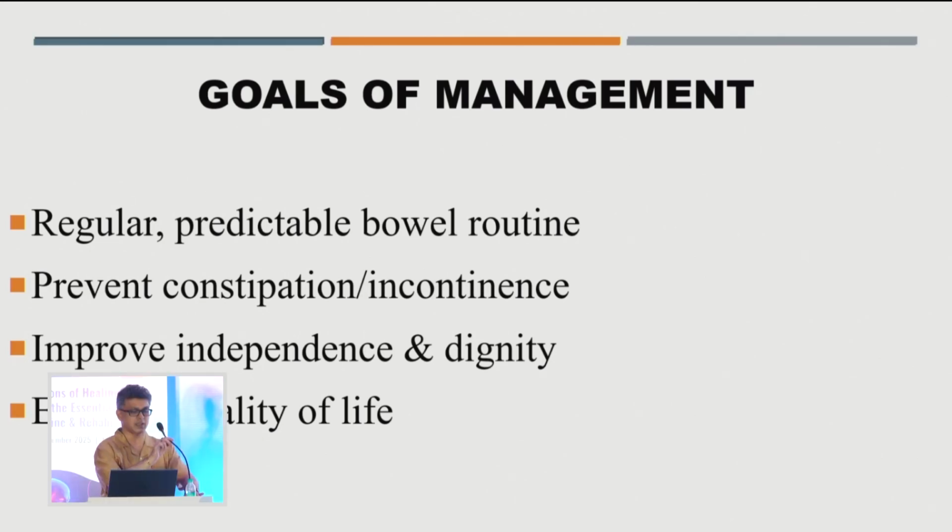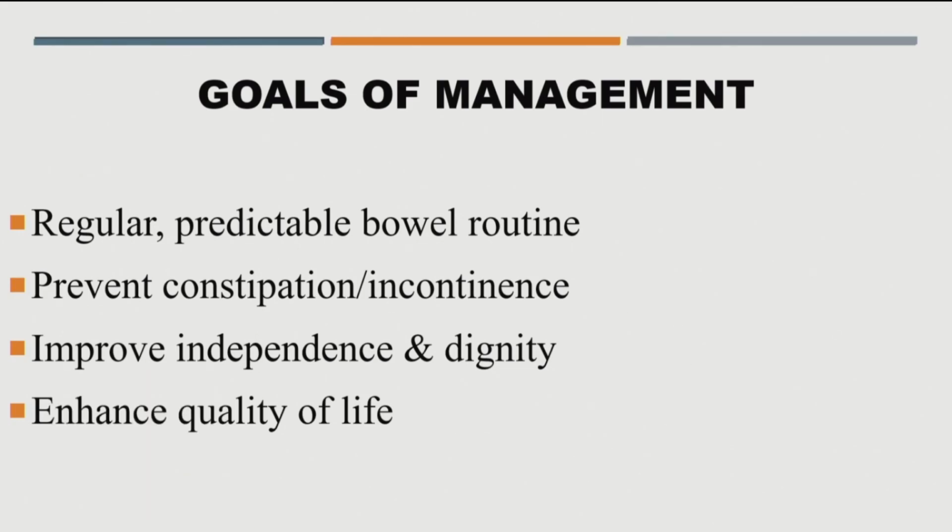Now, what are the goals of management? I think the slide speaks for everything, but for me, and I think for every one of us, the most important would be a regular bowel routine, because that is something which we as physiatrists would be guiding the patient towards.